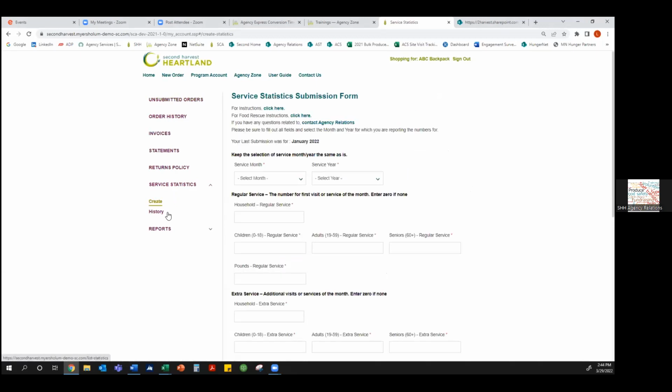So if you want to enter in your service statistics, you're going to want to click on create. And there's a couple different notes here up at the top. There are some additional hyperlinks and information linked up at the top for your convenience and as a reference point. So if you're needing any instructions related to service statistics, they're here. There's another link for food rescue. If you need to contact us, there is another link for that as well. So I just wanted to quickly point that out.